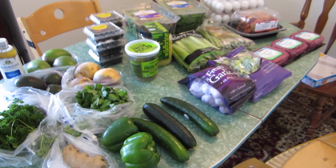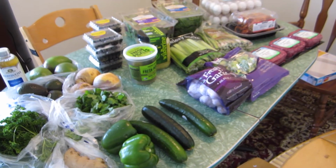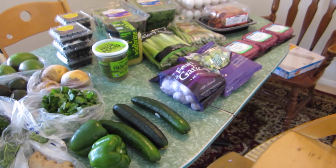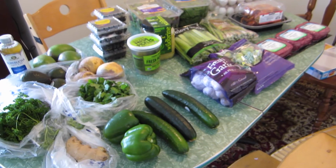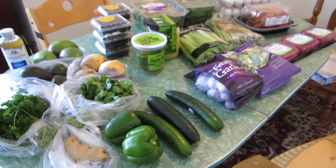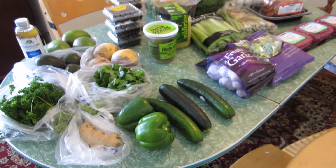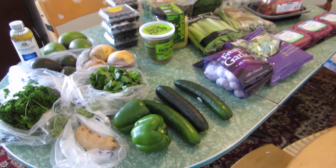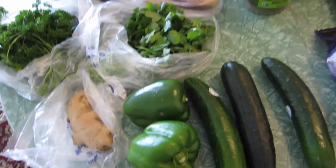So I went to Costco and I spent $90.29, which included a non-food item, which I'll show you. I went to Soopers and I spent $20.45, and I also ran into Sprouts and spent $12.89. So I'm going to start with Soopers, which is right here.